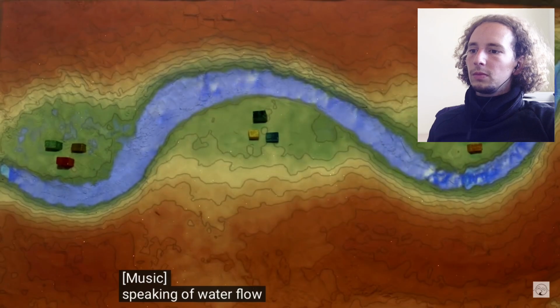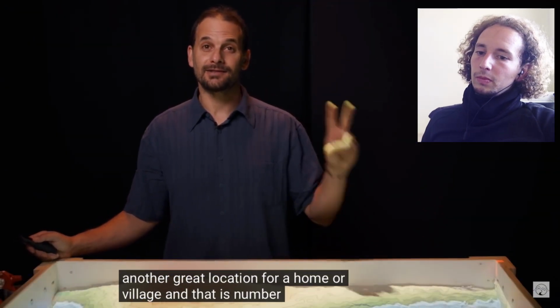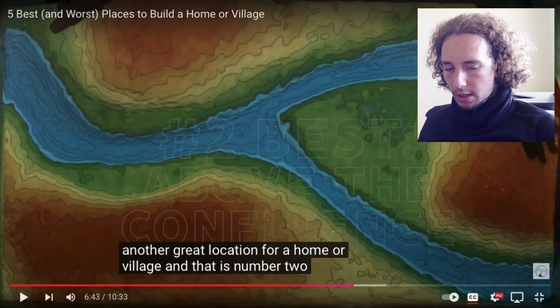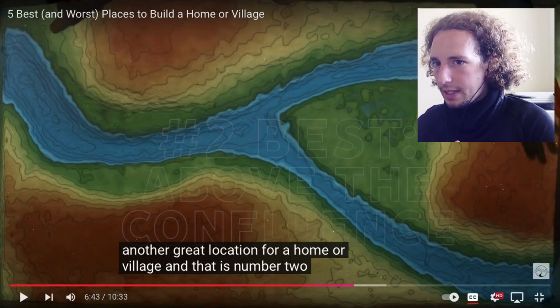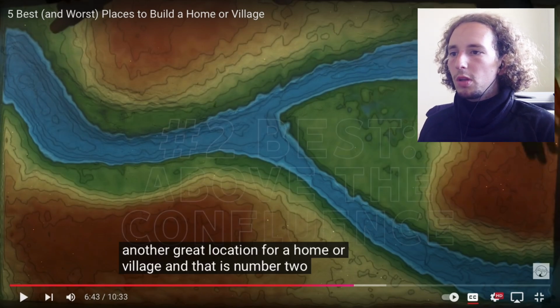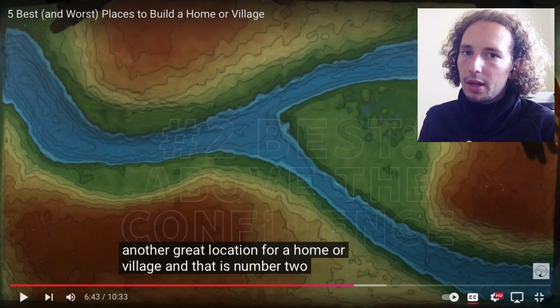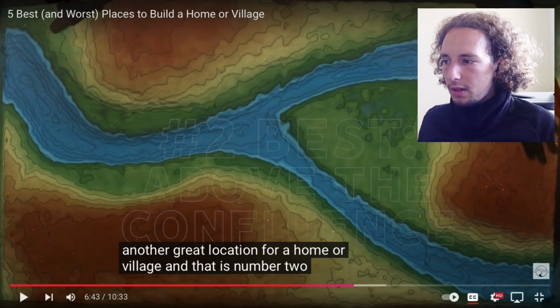Speaking of water flow, let's look at another great location for a home or village, and that is number 2. If you follow your natural instincts, as in if you just live as the animal that you are, you will naturally find it pleasant to be more in such a place than another. So you should probably trust that.